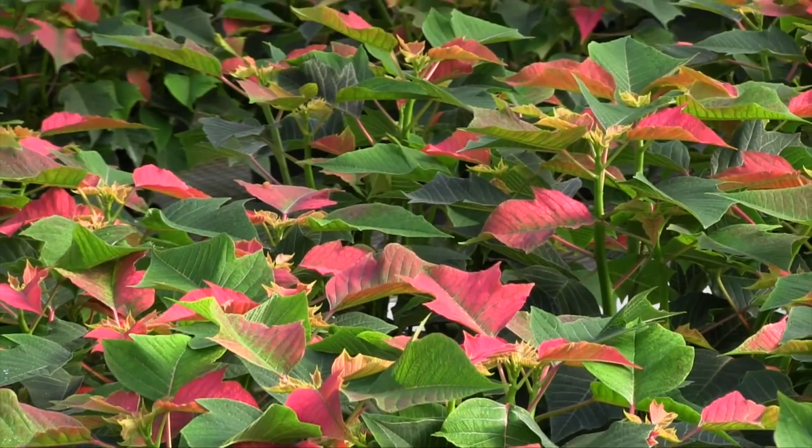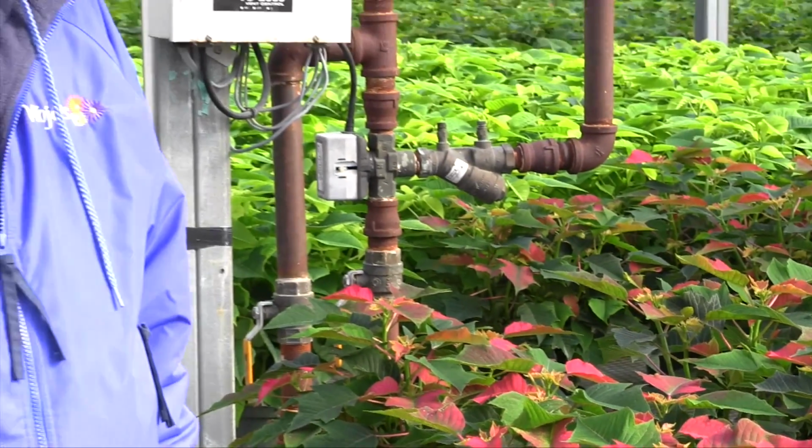So within a month, these will be up in retail. So we're going to see a lot of color change over the next few days.